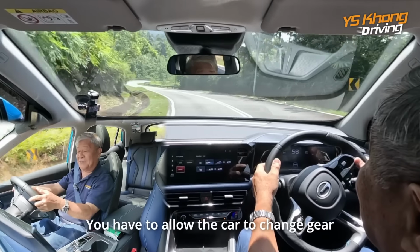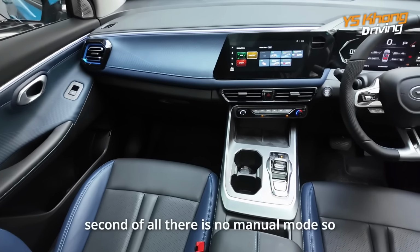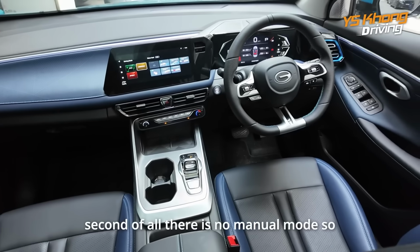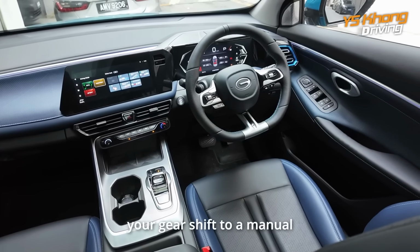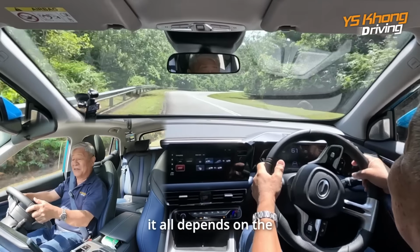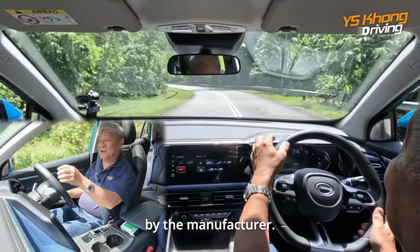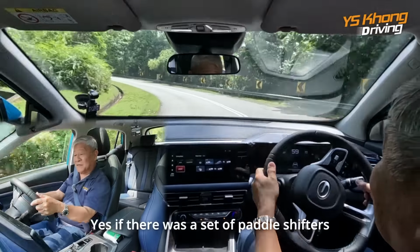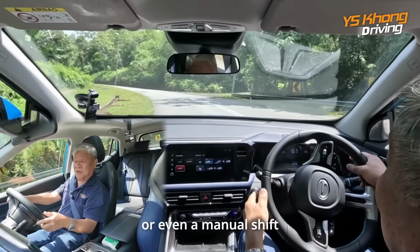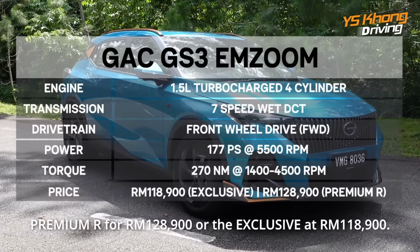You have to allow the car to change gear, because first of all, there are no pedal shifters, and second of all, there is no manual mode. So you cannot even shift your gear shift to a manual and then change up and down manually. So it all depends on the programming of the transmission by the manufacturer. If there was a set of pedal shifters or even a manual shift mode, that would definitely be an advantage for this car.